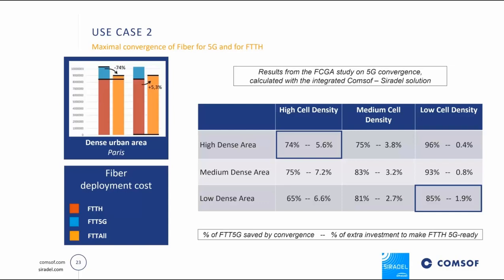So the 2 scenarios which we'll see most often is in a high density area having a high density of small cells, and in a low density area having a low density of small cells. So in the high density area, it would actually only be 5.6% extra investment to make fiber to the home 5G ready. And this is in terms of the fiber backhaul. If we look at the low density area, it would actually only be a 1.9% extra investment to make the fiber to the home 5G ready. So when we see that, that's a very small percentage of the overall cost to make sure we have the fiber ready for our 5G deployment. Now remember, these numbers are based on the labor and material costs that we use, but again, with such software, you can implement your unit rates and see what it would mean for you.